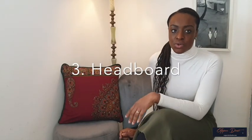Seeing at the moment is the celebration of the headboard. The headboard has actually often been forgotten about. It's just like, oh, it's an attachment to the bed. But now what we're finding is, because the bed is usually such a focal point in the room, the celebration of the bed has become such a big deal, which is so lovely to see.